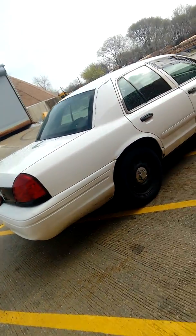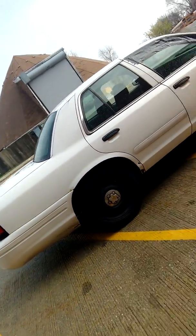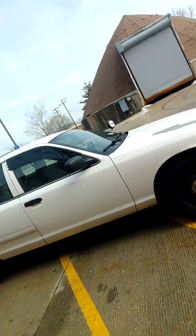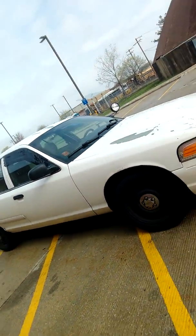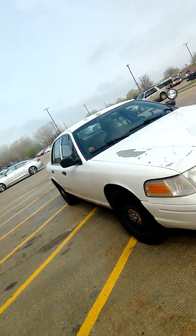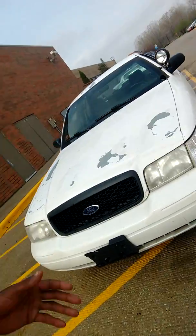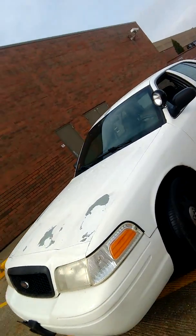It rained here in Chicago last night, so as you can see, road running is dirty. I believe it's gonna rain again today. But yeah, we're talking about what it's like to own a Crown Vic. This is my second year in a row owning a Crown Vic.